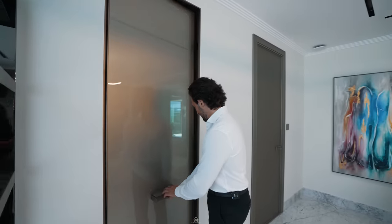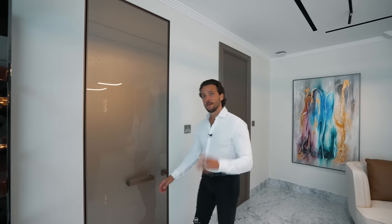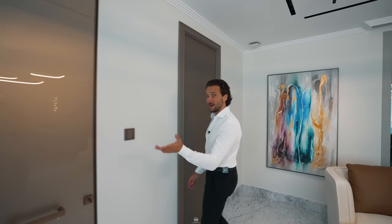It's a double safe. You're double safe in here. Or triple. First the house, then this room, and then the safe. And Dubai. And so Dubai.